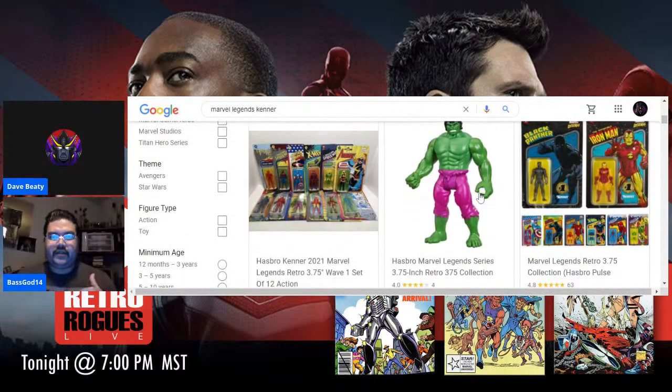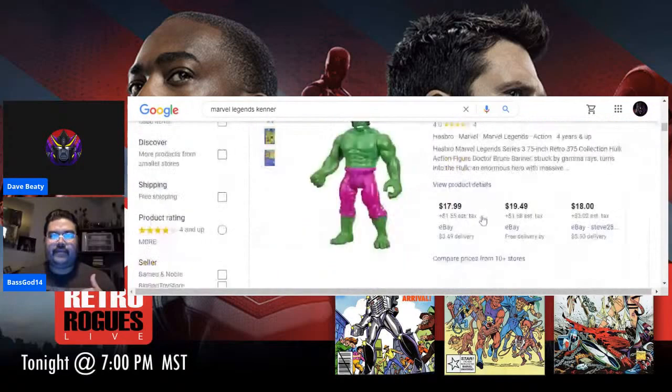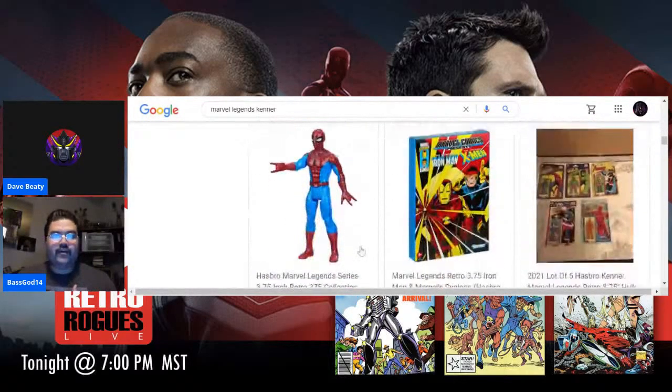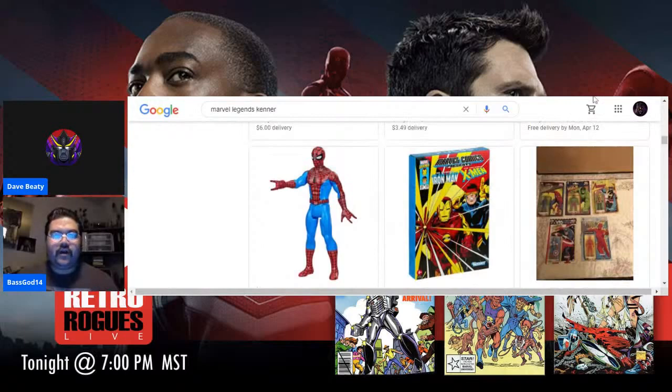You can see here this Hulk is going for like $17.99 on eBay. We've got Magneto also going for $17.99, Captain America going for $16, Spidey going for $19.99, and that's about the top end that I've been seeing these things go for, around $20. So recently I had been at Target. These are Target exclusives, so apparently they're not available at any other retailer.